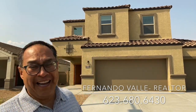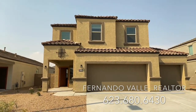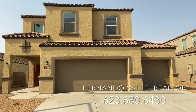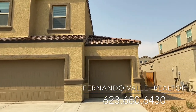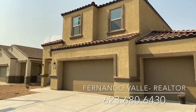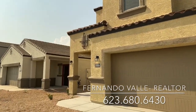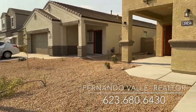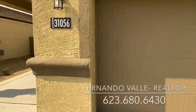We are in Buckeye, and this is the model that I wanted to show you. Builder is DR Horton, one of the largest builders in the country. Model is the Cascade, 2,458 square feet, listed at $276,990. It's a home that's fully equipped, comes with all the appliances, including washer and dryer. It comes with front landscaping, as most new builds do, but it also comes with landscaping in the back.